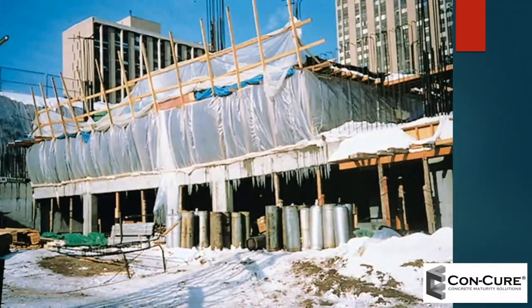So here's a picture I throw up sometimes in, say, September, when it's still nice and warm outside, and I remind people of the cold that is to come in the northern climates. It shows some of the extensive measures that people have taken to protect that fresh concrete from freezing, just so they can pour the concrete in cold weather.